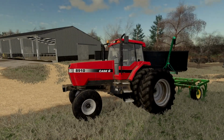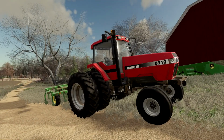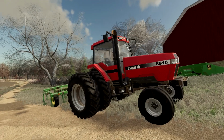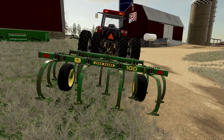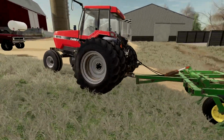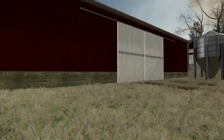Here is our Case International 8910 tractor. I did purchase this as well since moving here. Got a really good deal on it, and as you can see, I've already had it a little bit in the field, a little bit dirty. We did get some chisel plowing done, which leads us back here to our John Deere 100 chisel plow. Another implement which I bought. This wasn't actually here. This was just another used piece of equipment that they had at the dealer. I was able to pick this up for a good price. So I decided that I would get that. And of course, we do need that tractor to pull this, since it is kind of a ripper type deal.